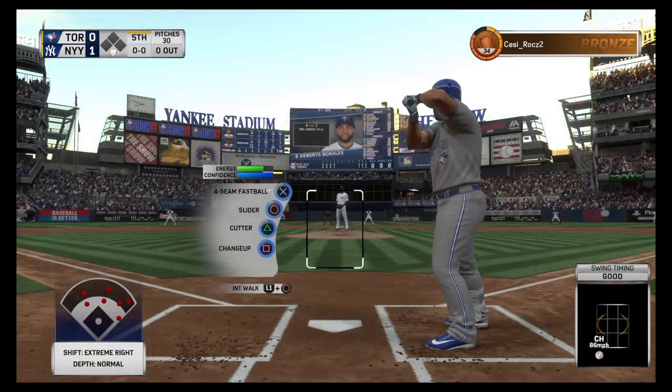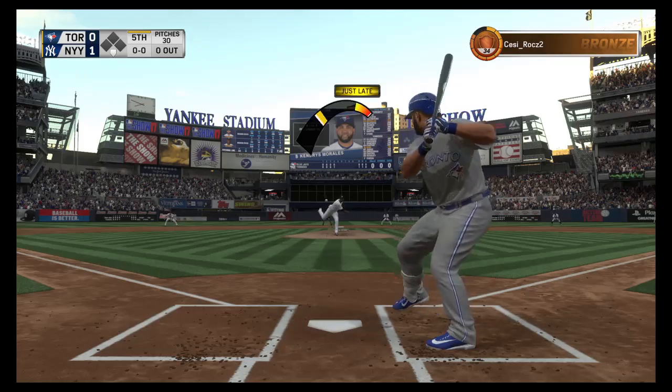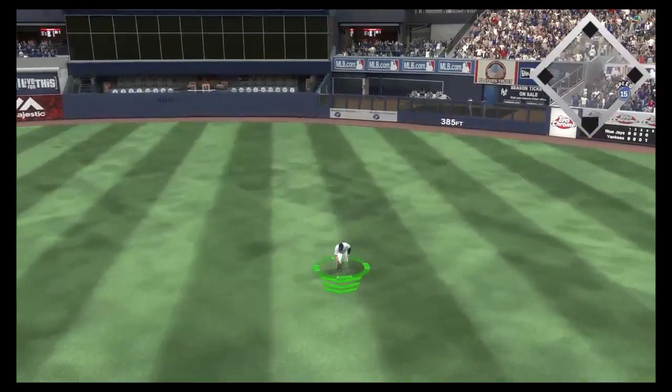Here's Kendrys Morales. Comes into this at bat 0 for 1 in the ball game. Designated hitter, Kendrys, swinging a soft liner, and that's the first hit in this one for the Blue Jays.